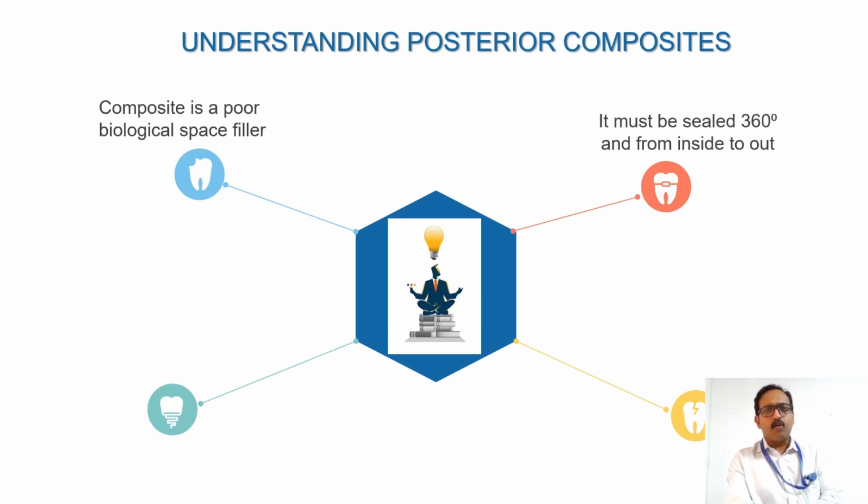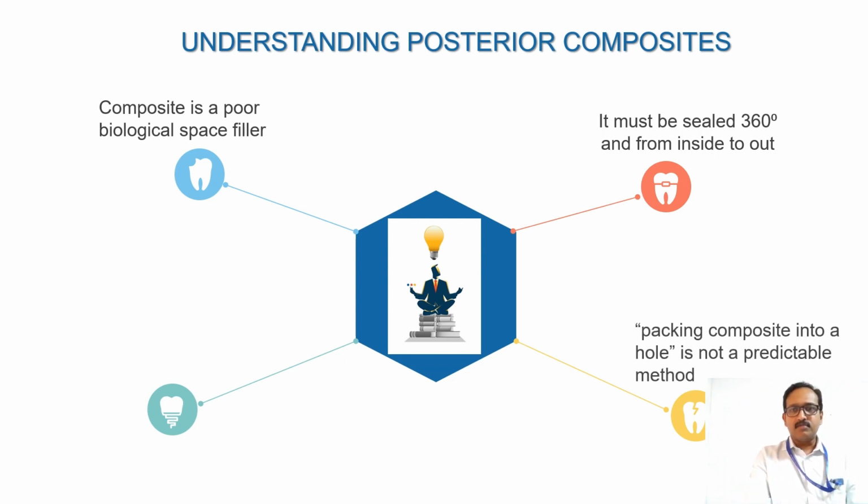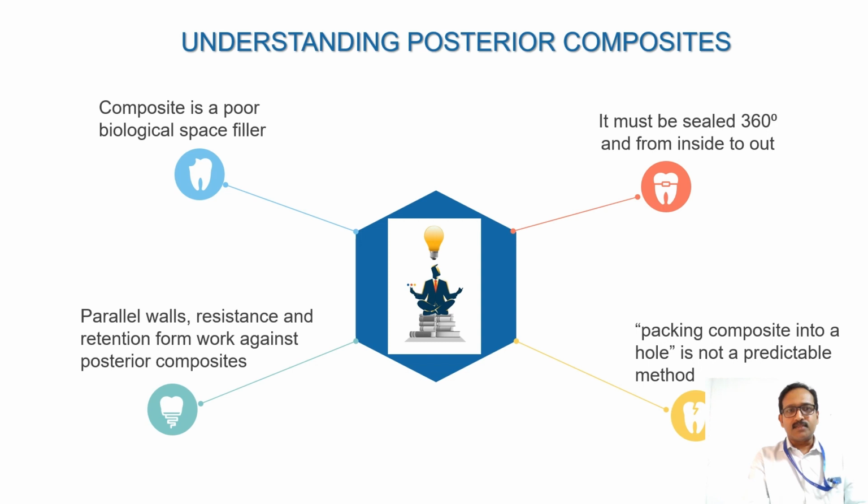So when you understand composite, you should understand that composite is a very poor biological space filler. It must be sealed 360-degree from inside and out. And packing composite into a hole is not a predictable method. Again, parallel walls, resistance and retention forms, which is used in traditional GV Black's preparation, works against posterior composites.